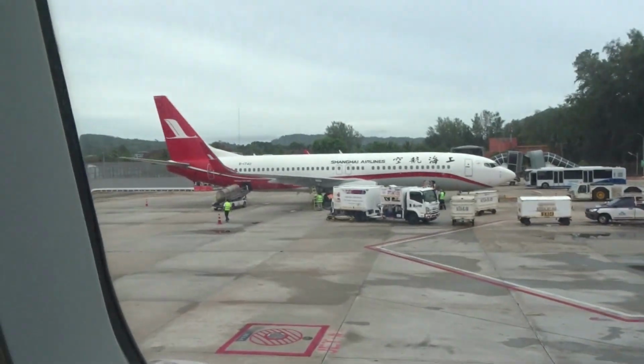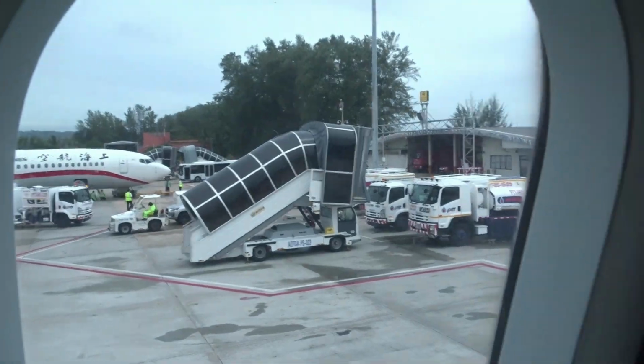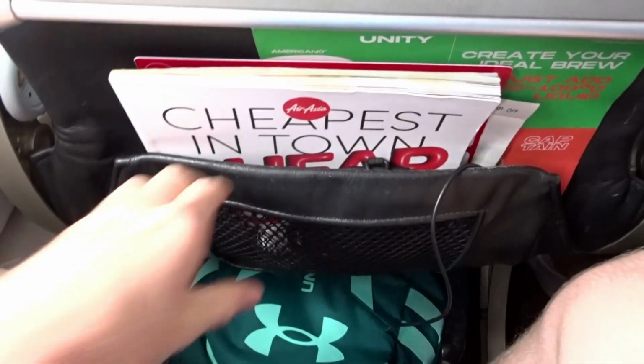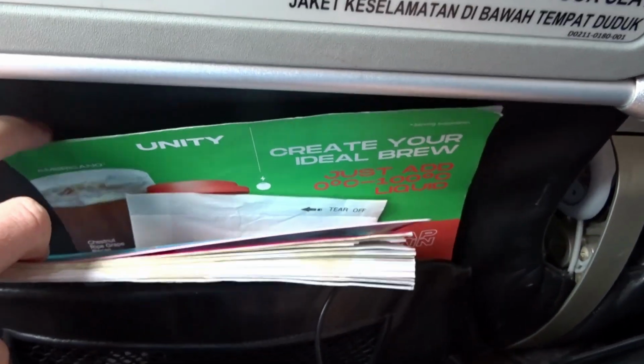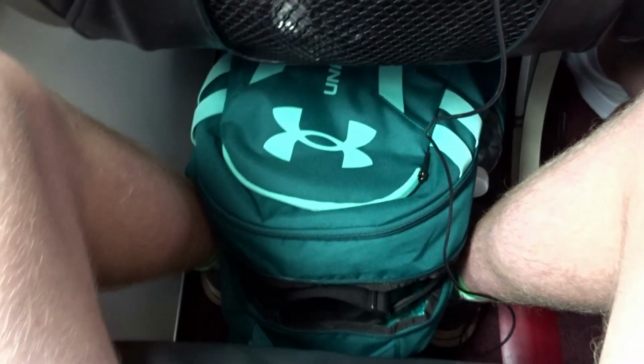And here's our seat for today, seat 6A, right up the front of the plane. Okay, just before we depart, I'll quickly run through the seat tour. In front of us here is the tray table which folds down and extends forward. Below that is the seat pocket where I have my personal belongings, and where there is also the menu/reading material, the safety card, sick bags, and this Unity Cup pamphlet. Below that I also have my backpack at my feet.